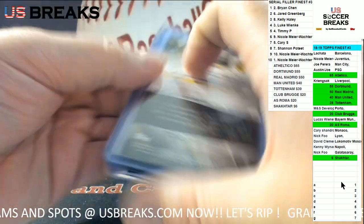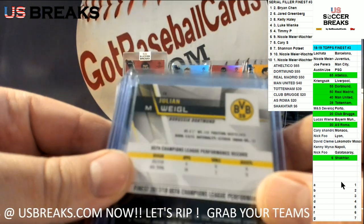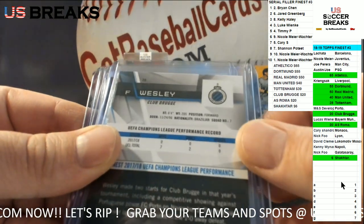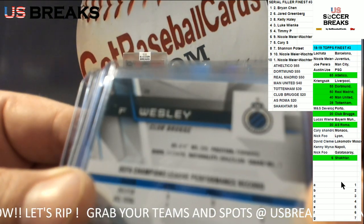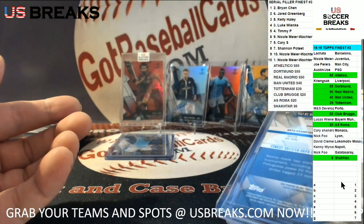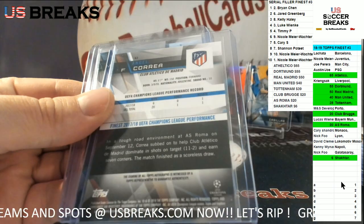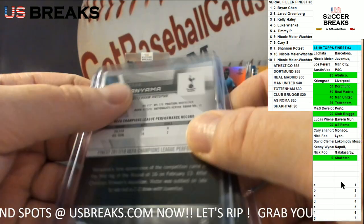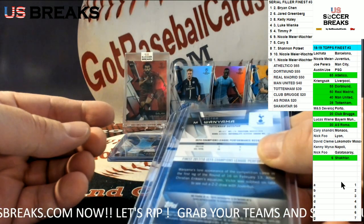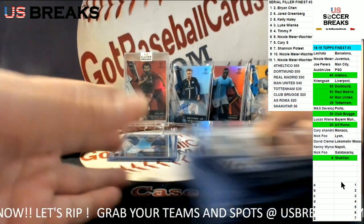And then we had the base. That is an 8. That was a 1. Wesley is an 8. Carrera is a 2. Victor Wanyama, 3. And Former is a 1.